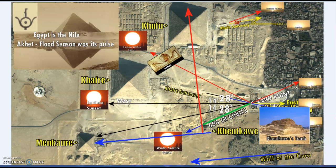Oh, sorry, 314.159 meters. This is for the moment 600 Egyptian royal cubits. From the 0 point to where the Khafre causeway stops, the distance between Khafre pyramid and that 0 point is 1,200 Egyptian royal cubits, exactly twice that amount.